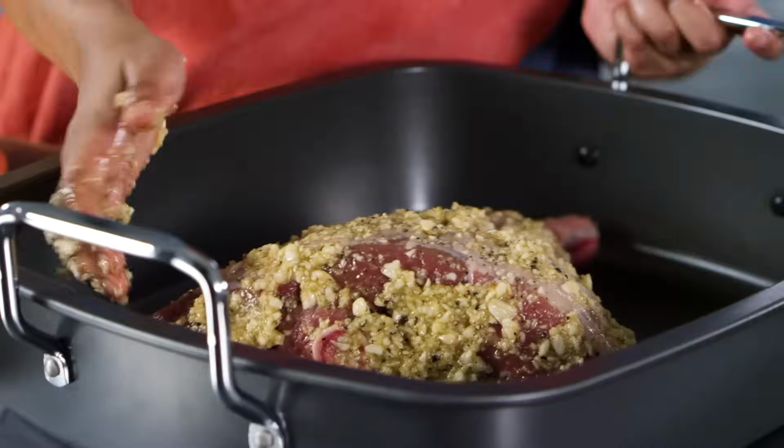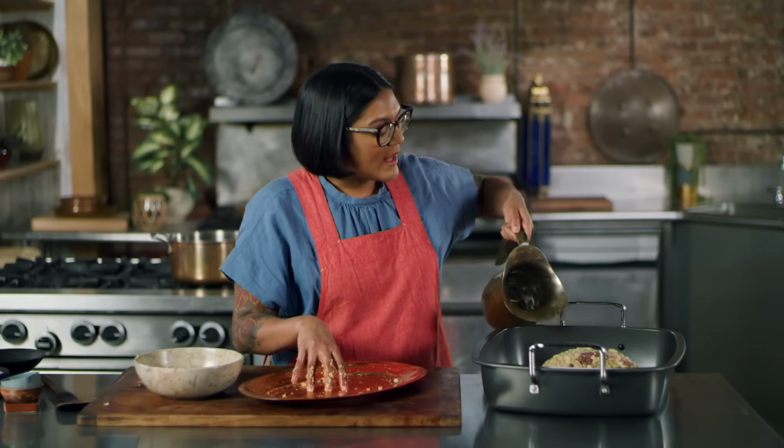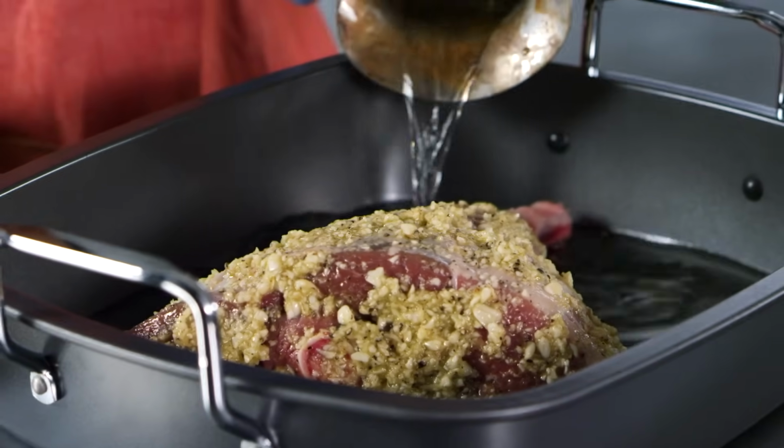Okay. So now I'm gonna add a little bit of water, and we're gonna cover this and cook it until it gets nice and tender and braisy. And in the meantime, I'm gonna make a fruit and nut paste called haroset.